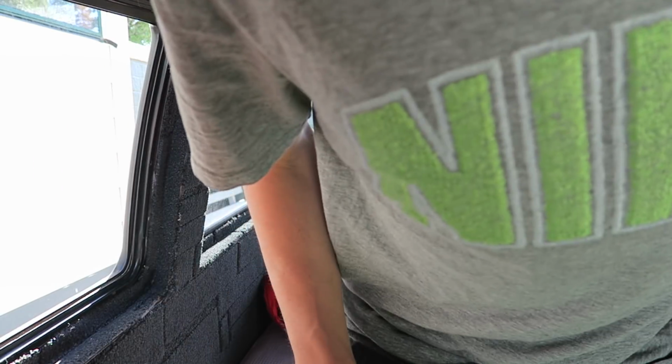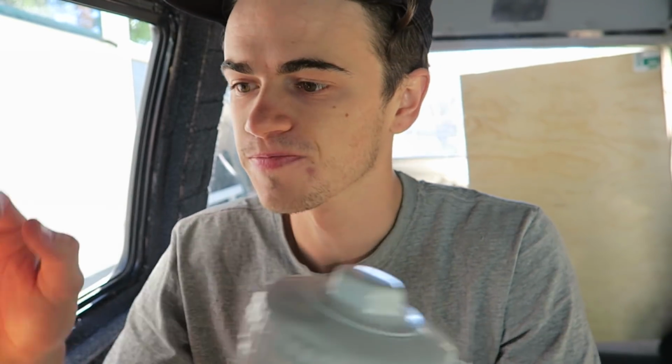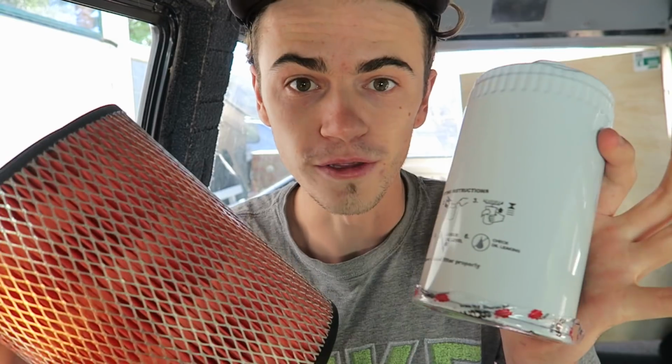So the van, how much is the van at? Yeah, so the van's at 308,942 kilometers, so it's done a fair bit of k's, but hopefully this oil change will keep the old jigger going. So I'm probably gonna get started right away.